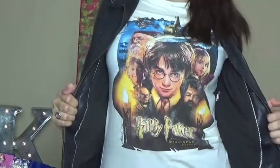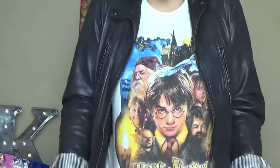But let me just show you this before I sign off, in case you've just been seeing the top of this shirt in this video and you're distracted by this shirt because you can recognize the image. You are probably right, friends. It is what you think it is. It's the Harry Potter and the Sorcerer's Stone movie cover. This is one of my favorite shirts ever. I got this at Forever 21 and it's just a real gem, you know?